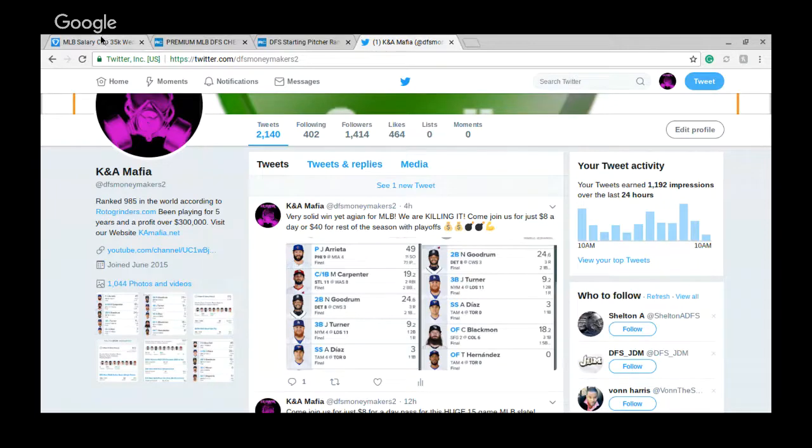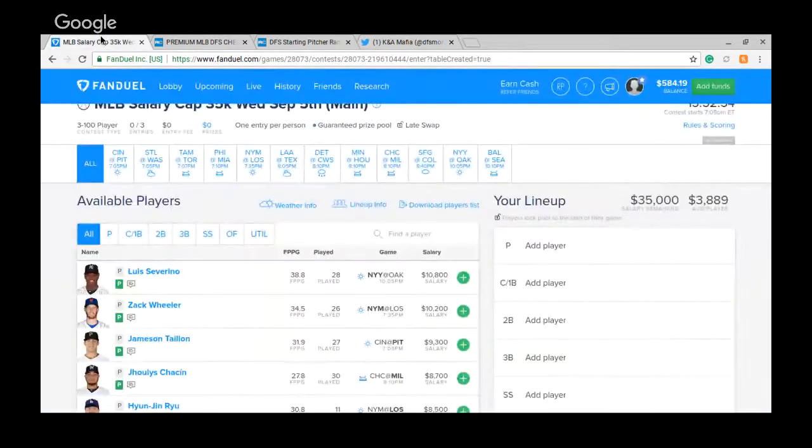All right, anyway, let's get into it. We got another nice slate here. We got 12 games on the main slate. Chicago has a little bit of a weather concern. It's not looking too bad right now, but definitely keep an eye on it.